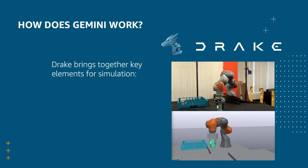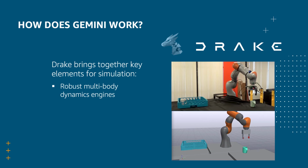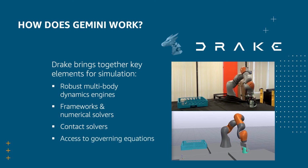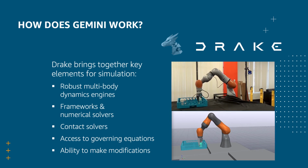Drake brings together several key elements for simulation. These include robust multi-body dynamic engines optimized for simulating robotic devices, frameworks and numerical solvers that enable us to create custom models that represent our real robots, and contact solvers that calculate the forces that occur when a rigid body item interacts with other items in a simulation. Since Drake is open source, we're also able to dig into the governing equations, understand the underlying physics, and make modifications to meet our specific needs. Where possible, Amazon also contributes back to Drake in order to help the broader robotics community.